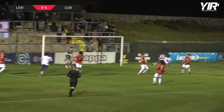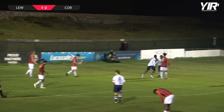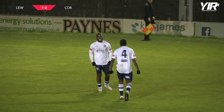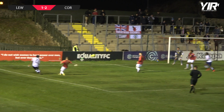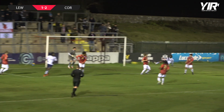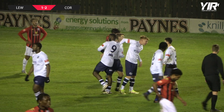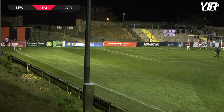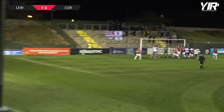And Checklet again driving on well, and it's a goal for the visitors. They now lead. They have turned this game on its head, and it is Mensah, the right wing back. It's wing back to wing back here. You can see exactly what the Corinthian, and it will be the scorer of the first away goal.